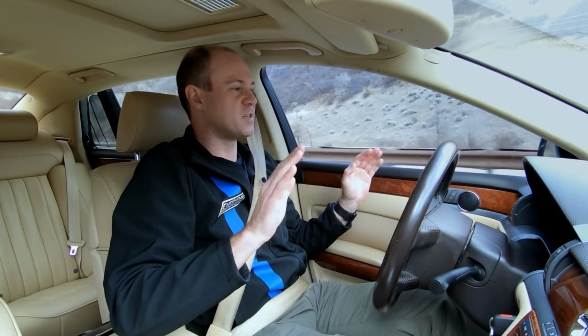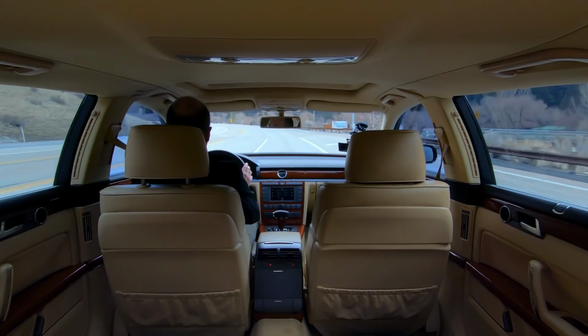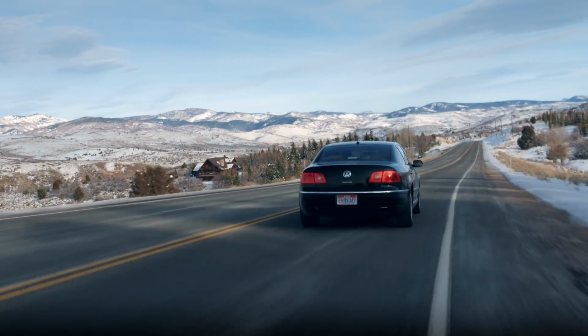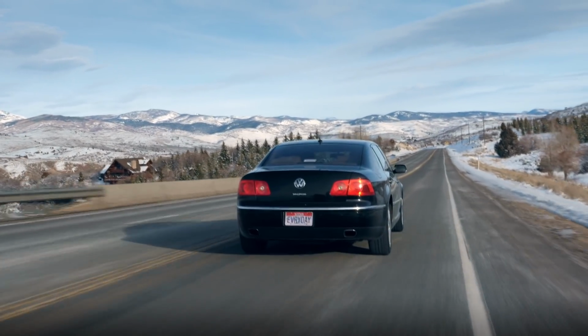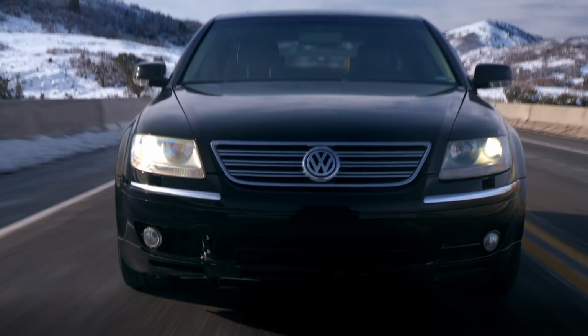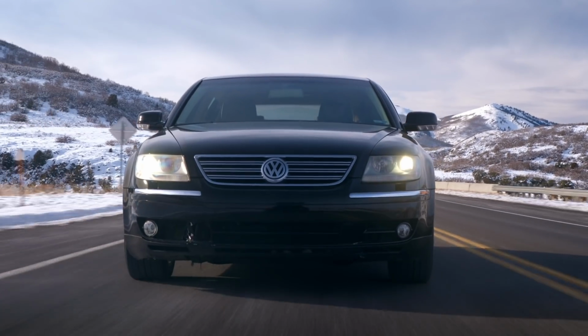Once you're going and you're just feathering the throttle and cruising through sweepers like this, I can see the merits of the Phaeton. I can see the merits of actually owning a Phaeton. Crazy enough, but you're going to have to bring a lot of money for all the maintenance stuff, because stuff will break. Parts will fall off the car, and then you'll have to go chase those down.